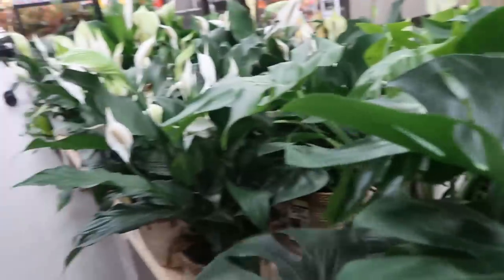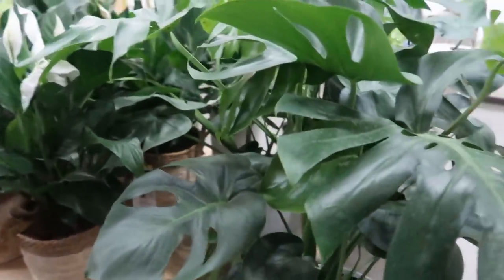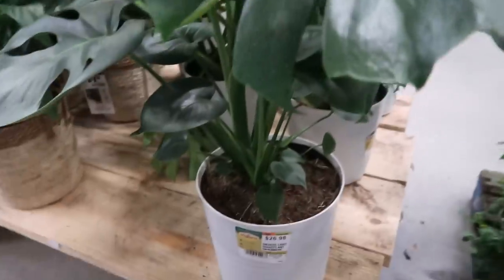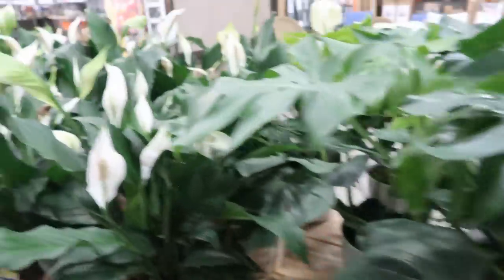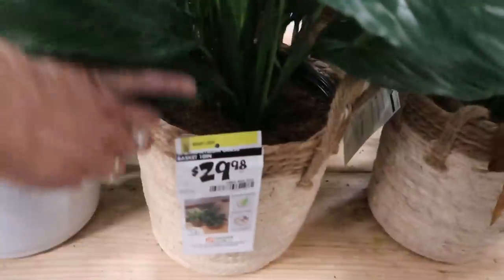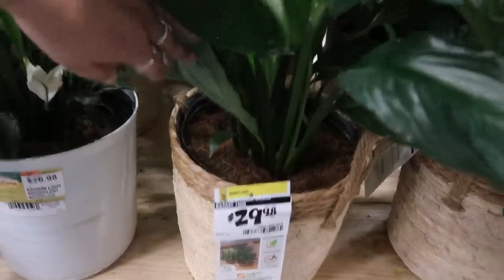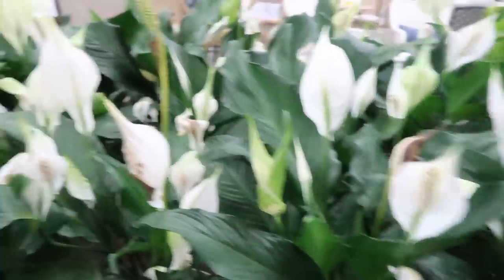So then they have, I think they've had these outside. Yeah, these were the ones that were outside. They have Monstera Deliciosa from Vigoro Farm, Vigoro Plants, $26.98. This one says $29.98 for this peace lily in a basket.